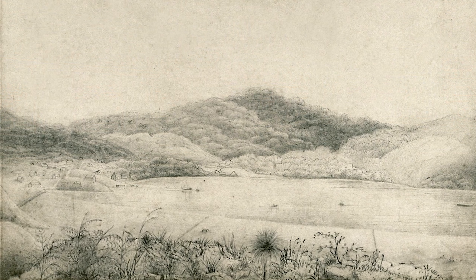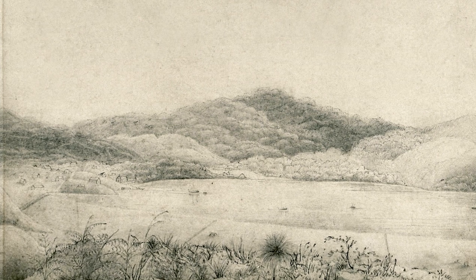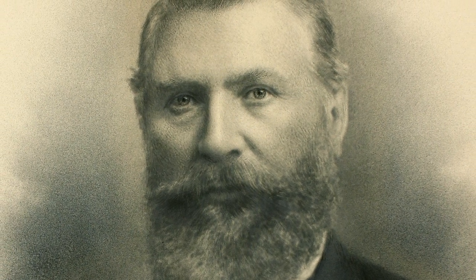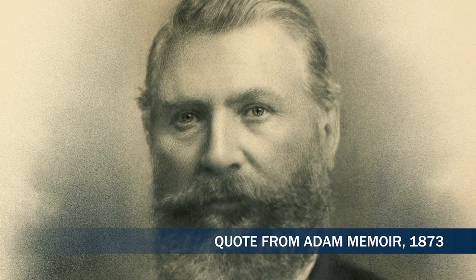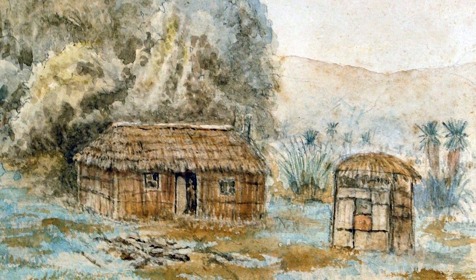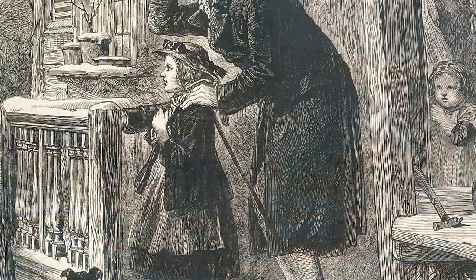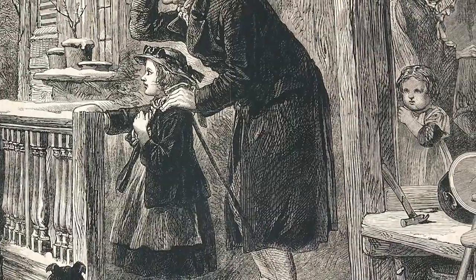Nonetheless, Adam wrote in his memoir of the great joy he had in bringing his young family off the Phillip Lang at Port Chalmers and straight into their first little home in New Zealand. "The entrance was through a leafy archway from Princes Street, and at the first sight of the rustic cottage, a cry of joy burst from my little girl in my arms and from the rest of my family. Here was a sweet reward for all my labour and toil, for I was anxious that their first impression should be favourable."